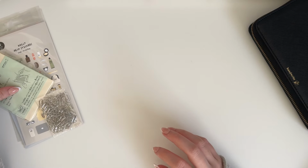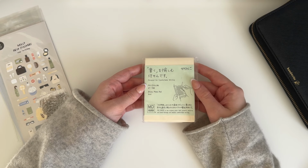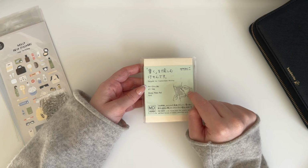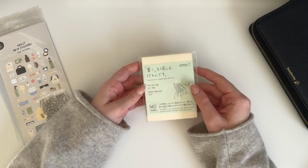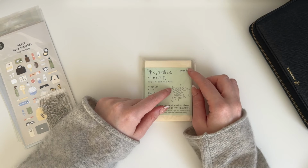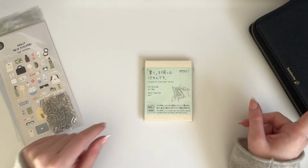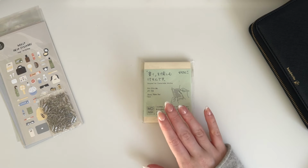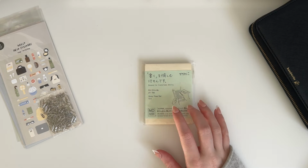Then this next item was a repurchase. It's these Midori sticky notes with the grids. And these are great because they're narrow enough to fit in the Hobonichi Weeks planner. And I recently have loved the Midori cream paper, and I find that it works really well with my fountain pen. So I need to repurchase some more since I've been going through my current pack.